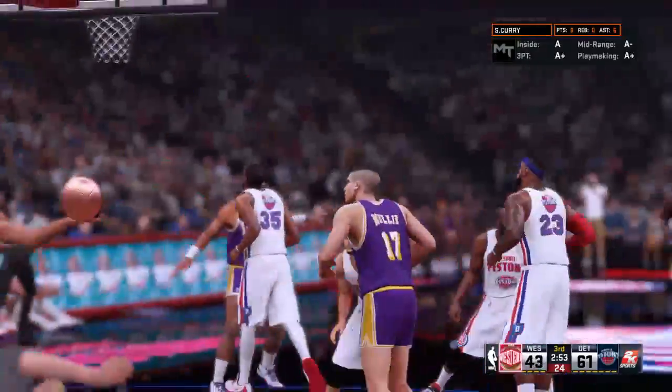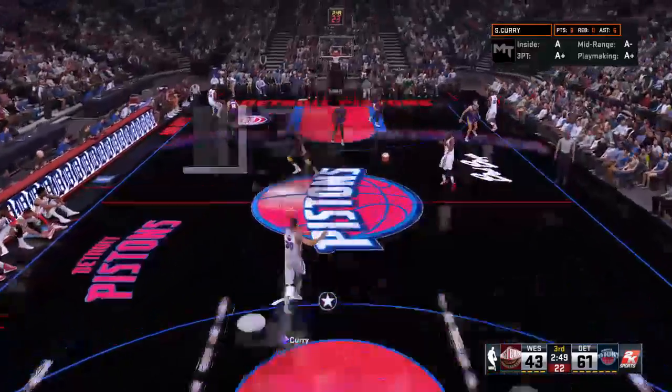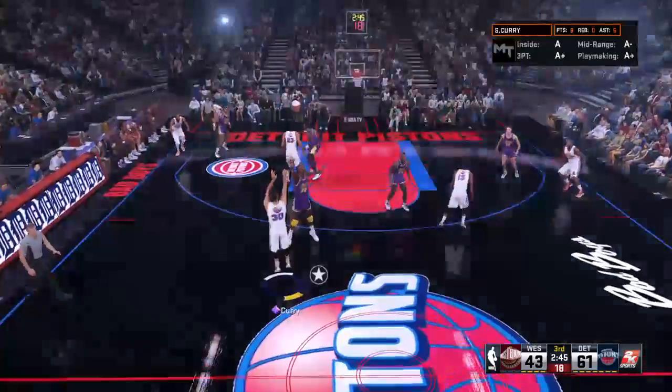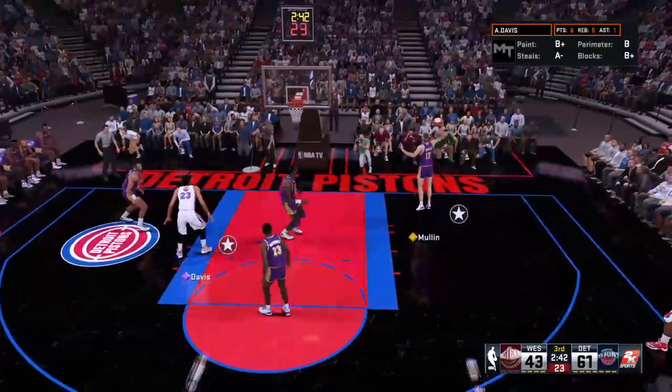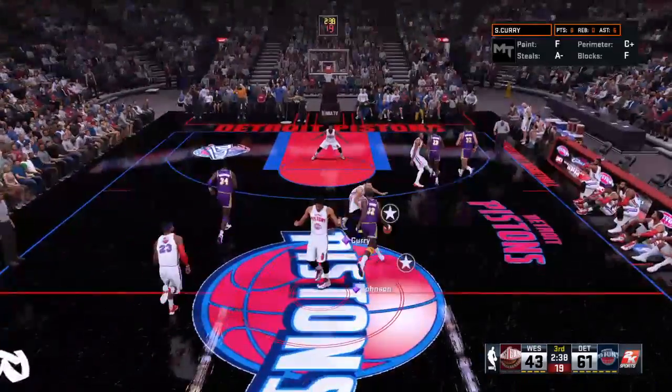Flying high and throwing down the hard one-hander. One of his favorite moves right there, guys. And really, he does that one as well as anyone. Kev, you're right. That's like his signature move once he goes airborne.